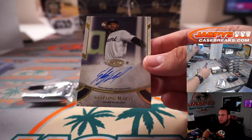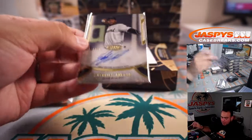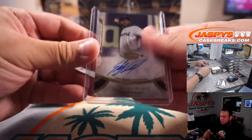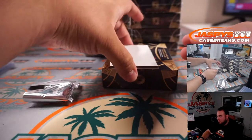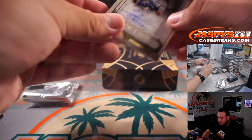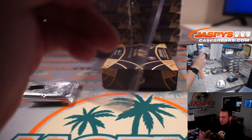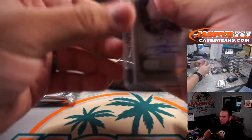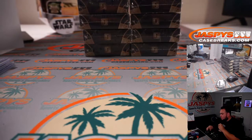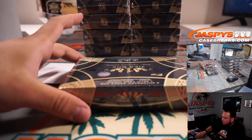We got Starling Marte out of 300, Miami Marlins, going to Jeremy. And David Dahl, Colorado Rockies, out of 300, going to Jeremy. Next box.